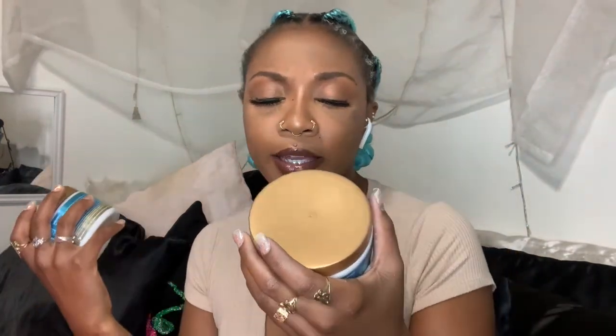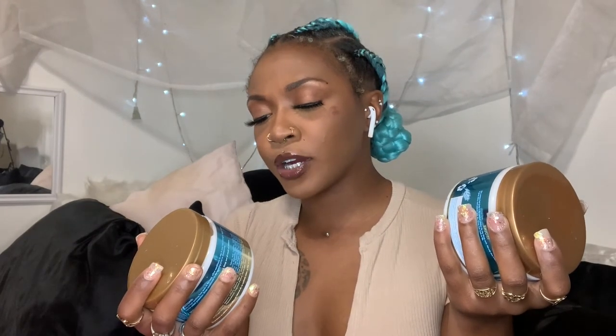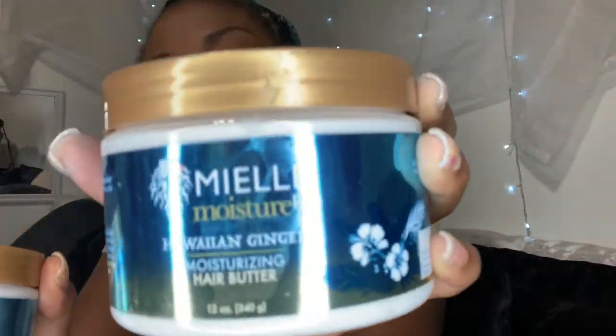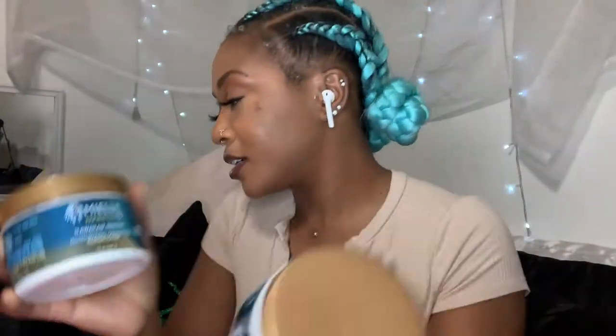Okay, this is part of the Moisture RX collection. Hawaiian Ginger Moisturizing Hair Butter. Different. It looks similar to the Moisturizing Overnight Conditioner, but it's actually the Moisturizing Hair Butter. I could have probably looked at the thing, but you see? This is the hair butter, and this is the conditioner.